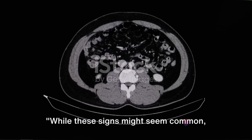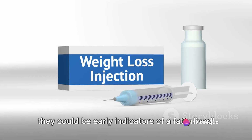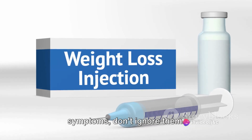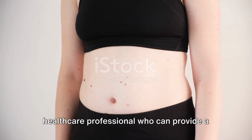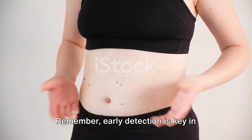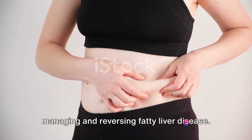While these signs might seem common, they could be early indicators of a fatty liver. If you're experiencing any of these symptoms, don't ignore them. It's important to consult with a healthcare professional who can provide a proper diagnosis. Remember, early detection is key in managing and reversing fatty liver disease.